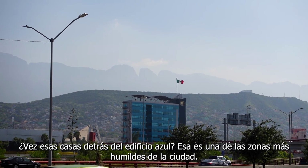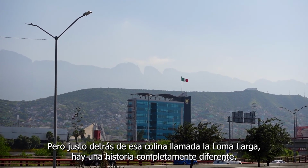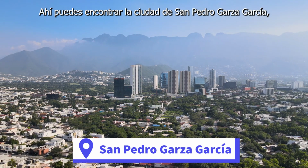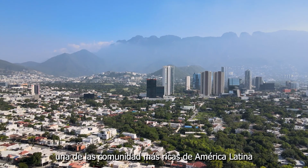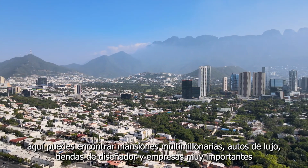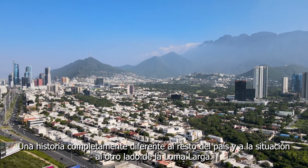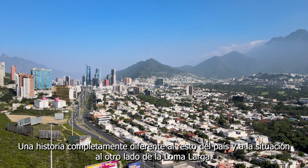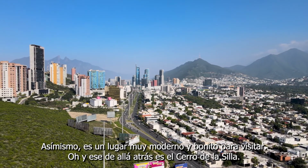Do you see those houses behind the blue building? That is one of the poorest areas in the city. But just behind that hill, called the Loma Larga, there is a completely different story. There you will find the city of San Pedro Garza García, one of the richest communities in Latin America. Here you will find multi-million dollar mansions, designer stores, luxury cars, and important company headquarters. A completely different story than the one on the other side of the Loma Larga and much of the rest of the country. At the same time, this is a very modern place and also very beautiful. Oh, and by the way, that in the background is the Cerro de la Silla.